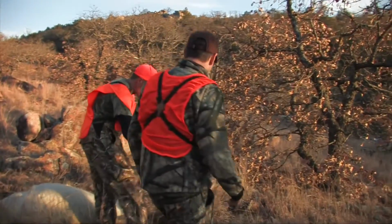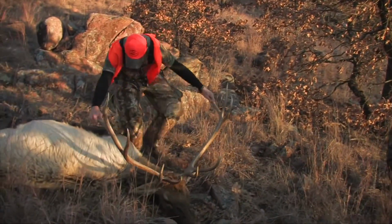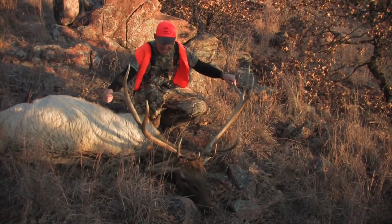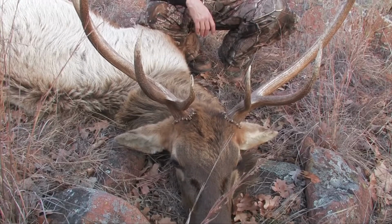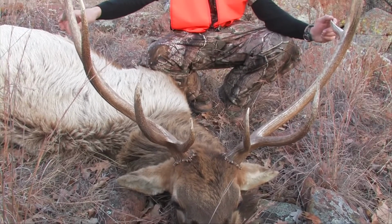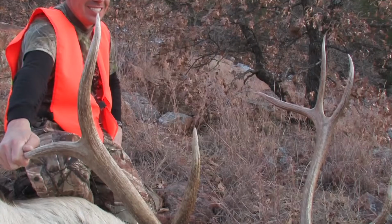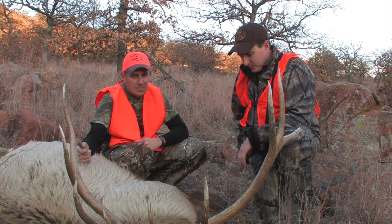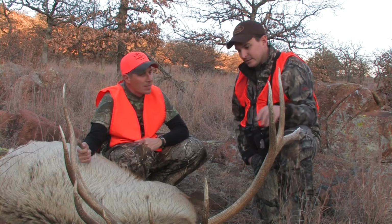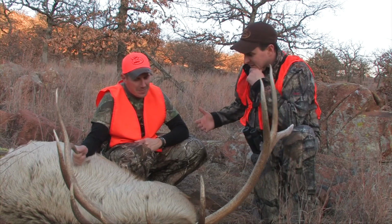Solid. Wow. Sweet. That is awesome. That is awesome. And that's what the Rocky Mountain Elk Foundation is all about. That's what this place we're hunting is all about. That's what conservation is all about, is this story in this show right here. This is a special deal, the opportunity to draw a once-in-a-lifetime tag like this, and this is just a fantastic bull. So, congratulations once again.